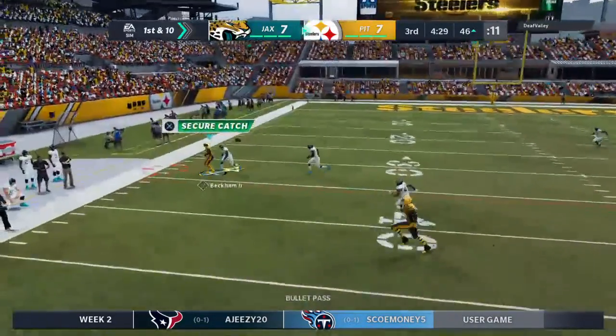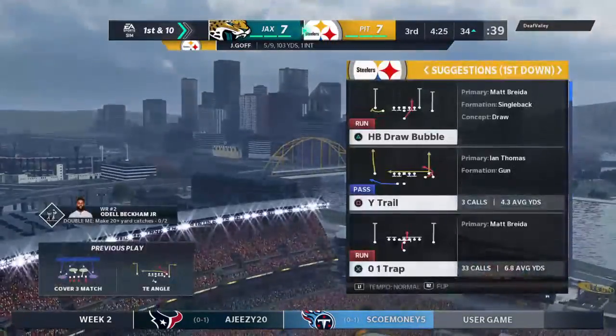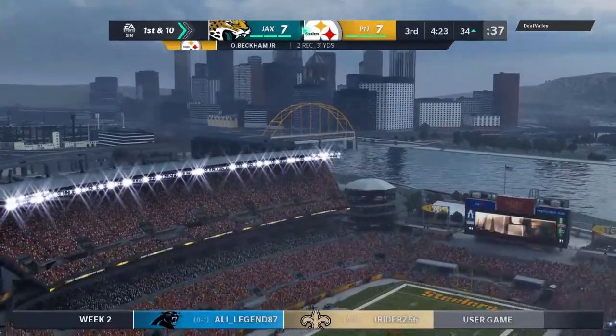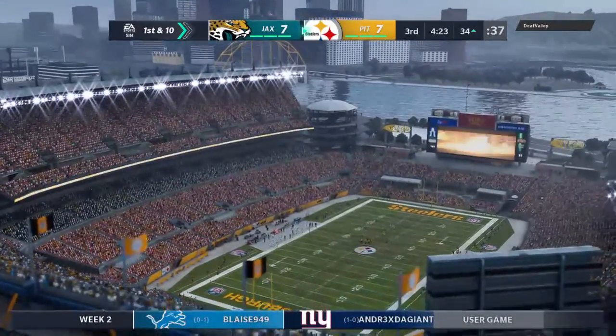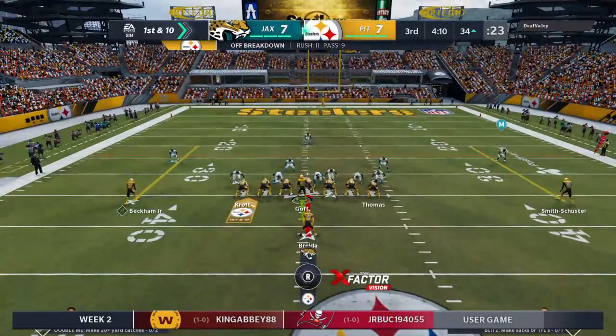Goff now looks to throw. Caught left side, it's Beckham. And he gets this inside the 35-yard line. Back-to-back nice plays, 12 yards that time and a first down. Steelers first down. 1st and 10 at the 34-yard line.